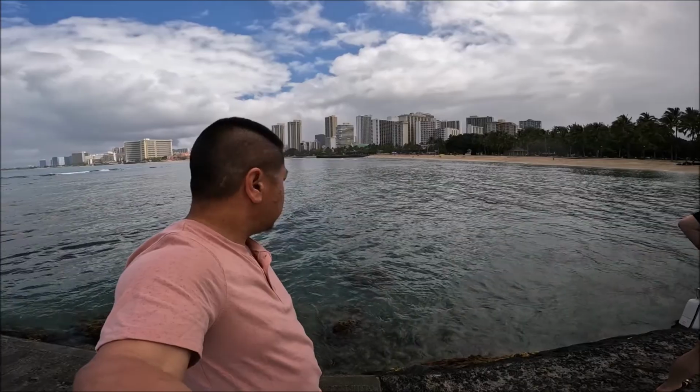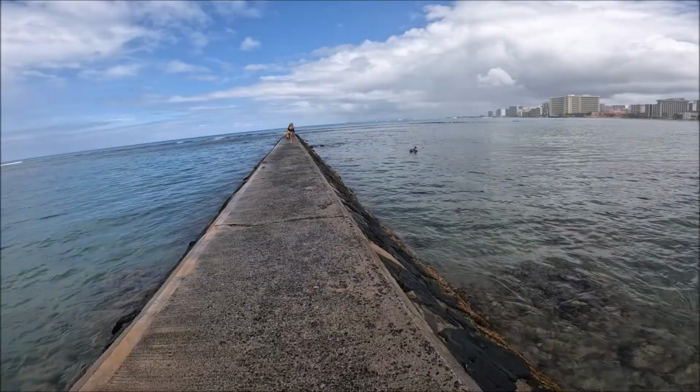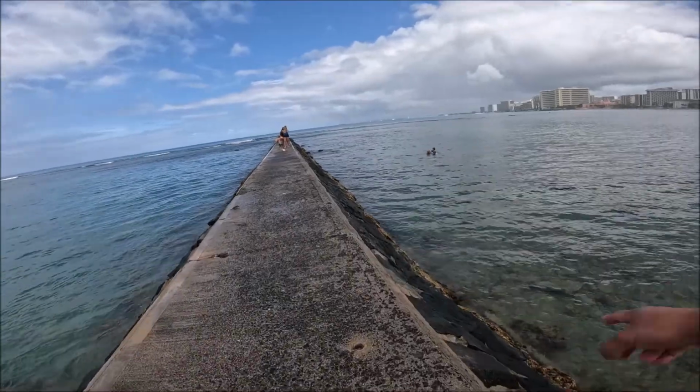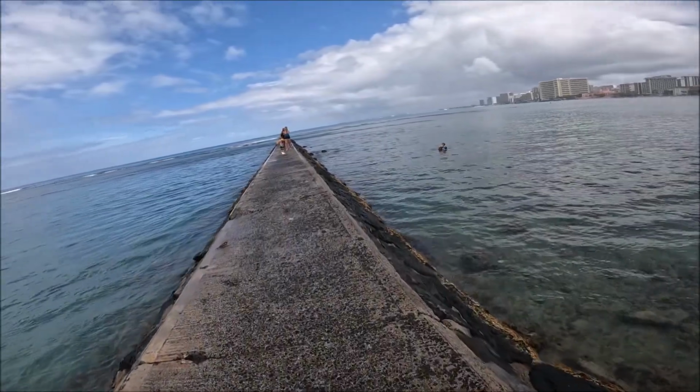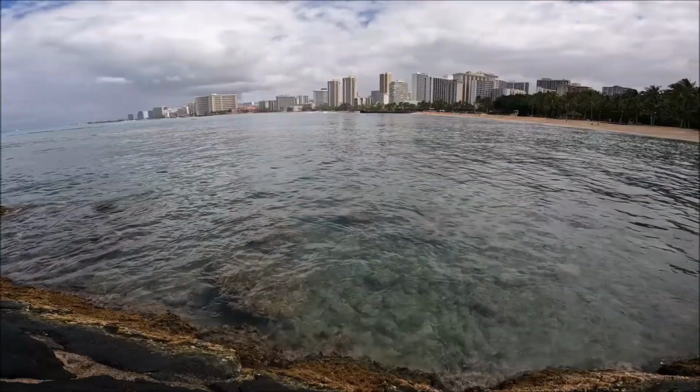Kind of last day, so I messed up on that part. We could have just been snorkeling right here. There's a lot of fish. But yeah, last day here in Hawaii. This would have been a perfect place to snorkel. Oh, they got fish right here. Oh, these are nice.